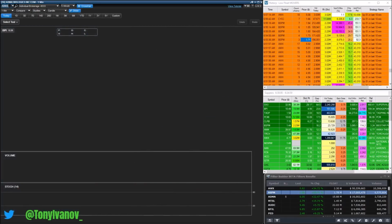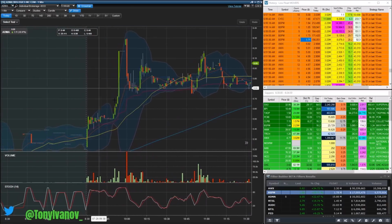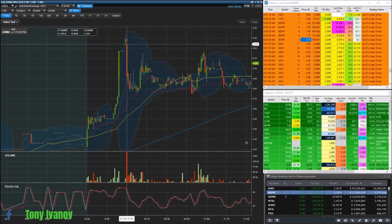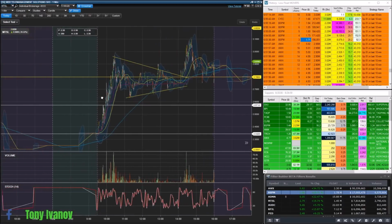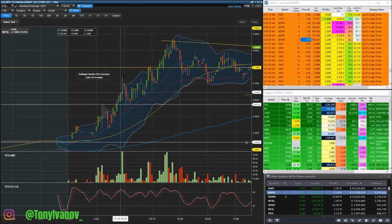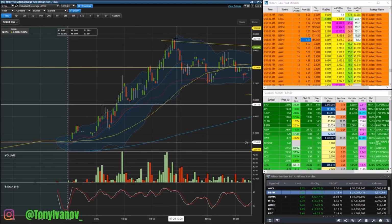ADMA, same thing. This one had the same type of crazy volume pump that BSPM had, and this went from the 550s to 630. MTSL, same thing, showing some strength in the market. Now, MTSL is very hard to trade because of how volatile and choppy it is, but overall it shows strength. It went from 235 up to a high of 297.